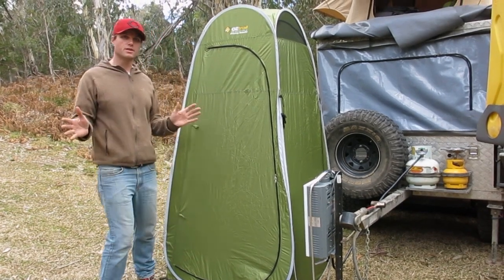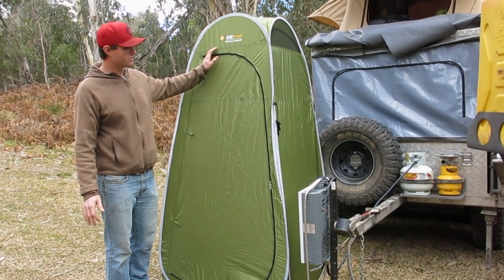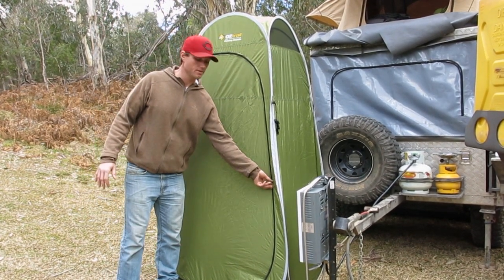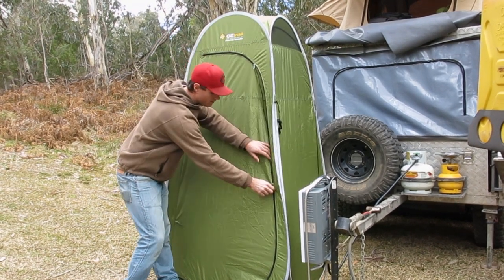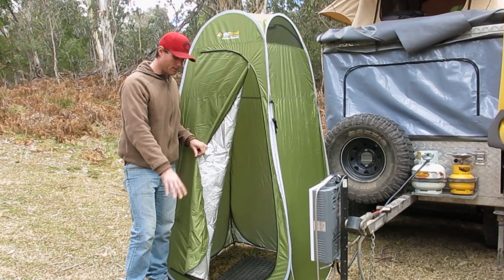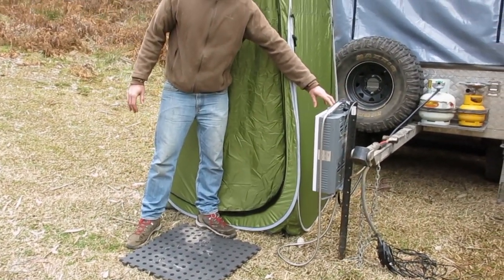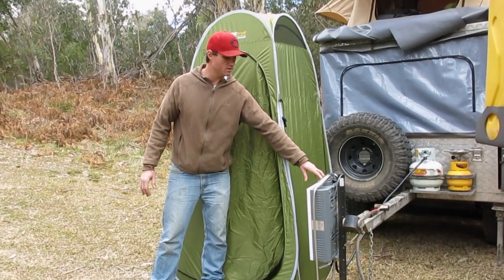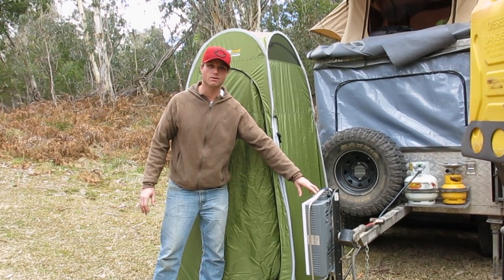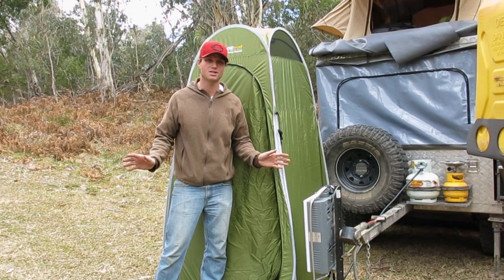So the final section that I'll walk through with you is our shower. So we have an Oz Trail shower tent, and inside is pretty standard. We've just got plastic mat on the ground there, plastic mat out here. We have a gas hot water system, which is fantastic when you're in a cold environment like this. To come back and have a warm shower is just the best thing in the world.